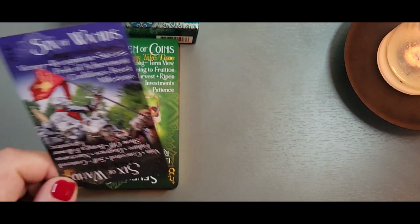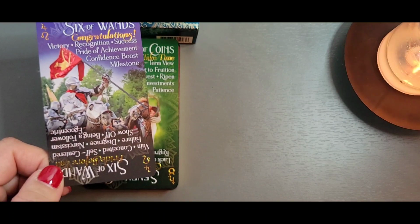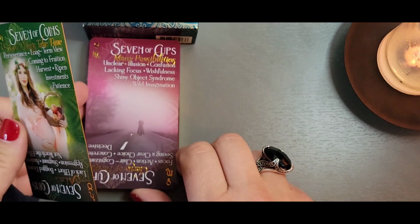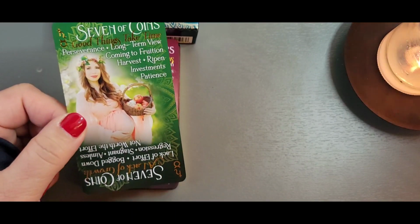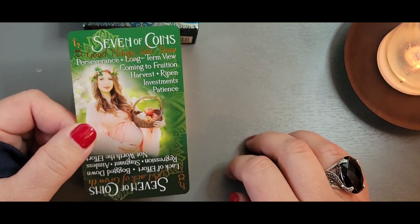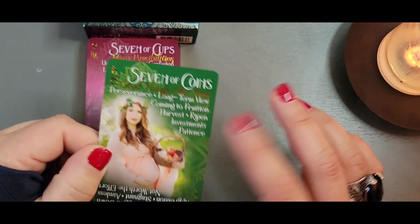Oh, I'm already looking at the next one. Stop. Look at this. I love it. I'm excited to see how I bond with this deck. I'm loving the green color. This green is so pretty, guys. This video doesn't do it justice. I'm repeating myself.